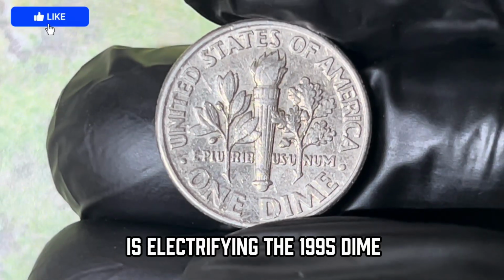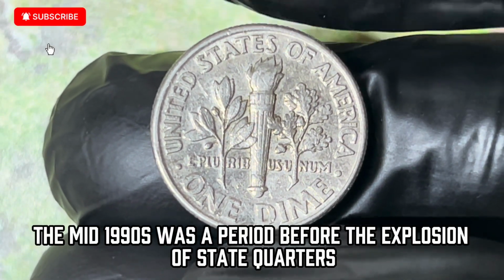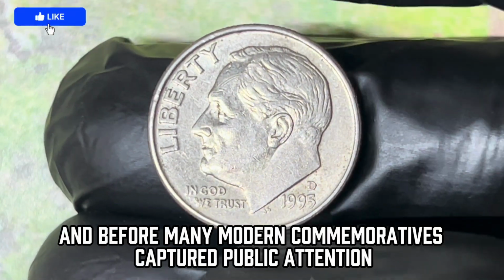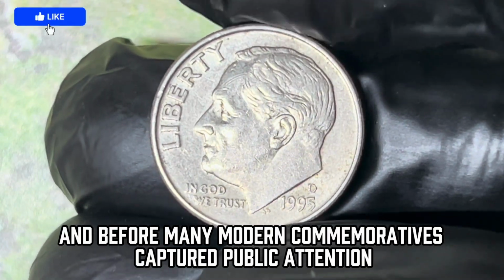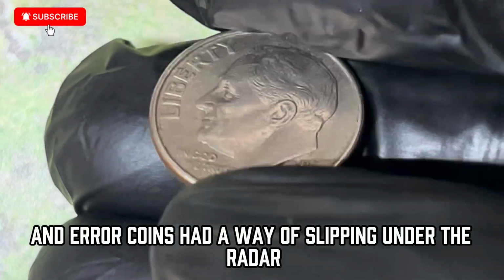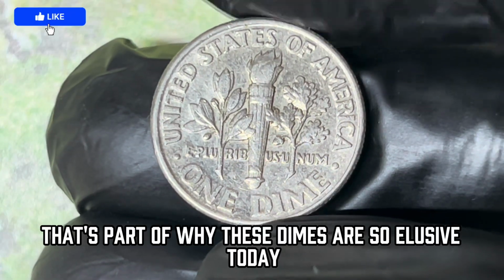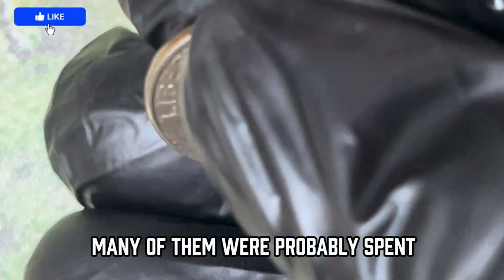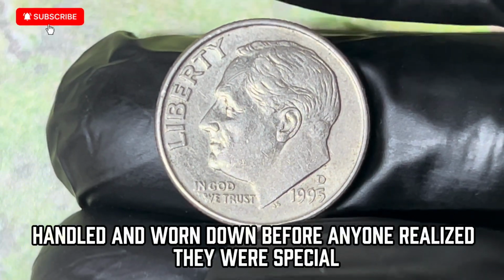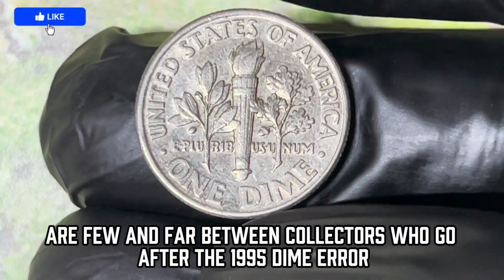The 1995 dime also has an interesting place in the broader landscape of US coinage. The mid-1990s was a period before the explosion of state quarters and before many modern commemoratives captured public attention. Back then, most people weren't looking closely at their change, and error coins had a way of slipping under the radar. That's part of why these dimes are so elusive today. Many of them were probably spent, handled, and worn down before anyone realized they were special. The surviving examples, especially in high grades, are few and far between.